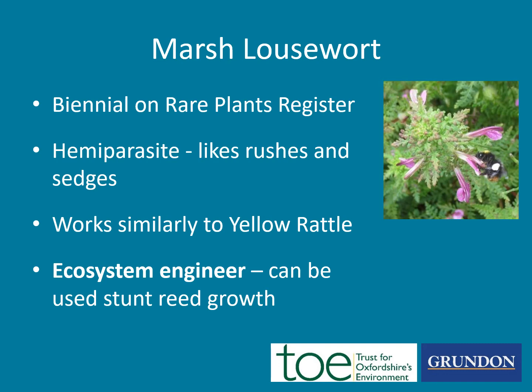This helps to allow more light to reach the low-growing fen specialist species which struggle to compete against tall plants that shade them easily. Because of this, the Oxfordshire Fens project is experimenting with using Marsh Lousewort as an ecological engineer to help speed up fen restoration. As an added bonus, Marsh Lousewort is loved by bumblebees.